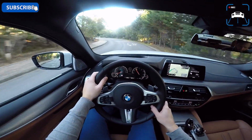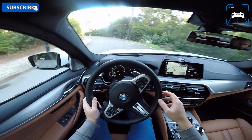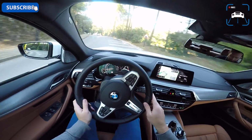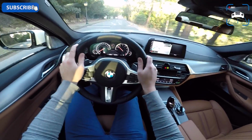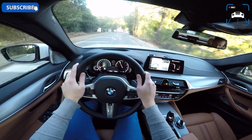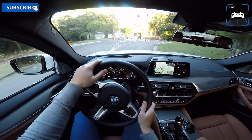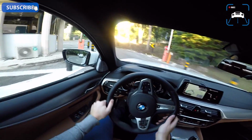And we're also very familiar with the gearboxes. It's the 8-speed ZF gearbox that we know and love from BMW. And we know that B58 combined with a ZF gearbox is just superb.